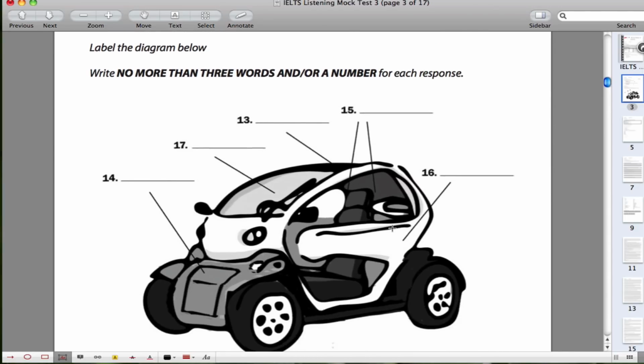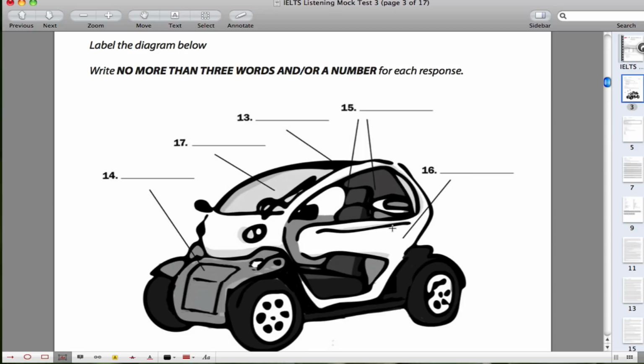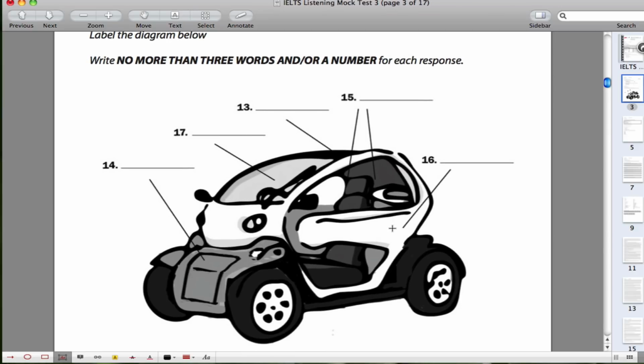Okay, and now we listened to the various parts of the car, and he starts talking about the roof of the car. I think he uses the word roof to describe it. And the roof of the car is where the Wi-Fi receiver is.